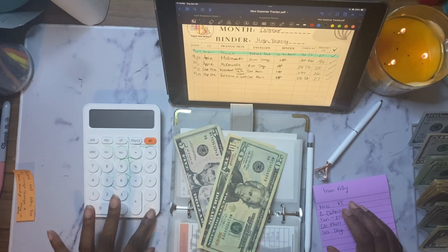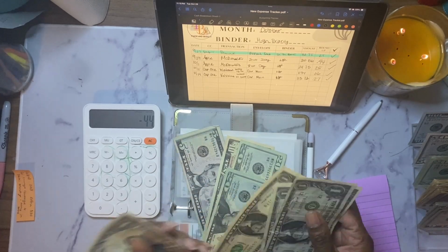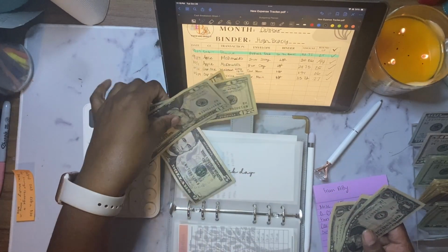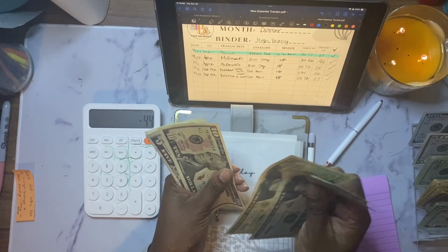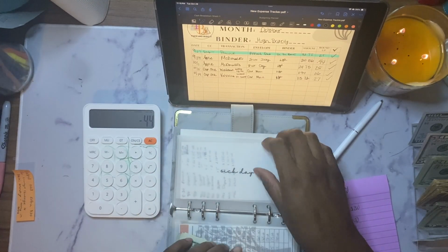So 100. So I'm going to get $44 back. So 20, 40, for the one, for the two, for the three, for the four. In here. All right. So in sick day now, we have 20, 40, 60, 75, 76, 77, 78, 79. So $79 in sick day.